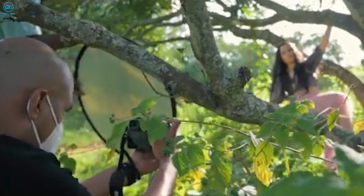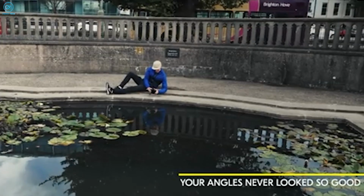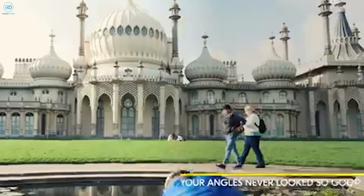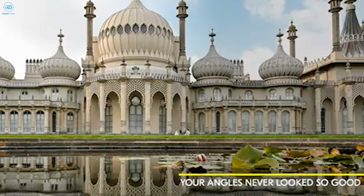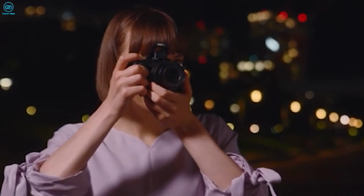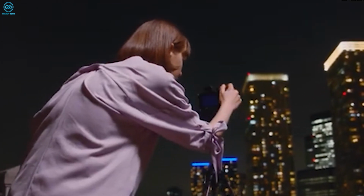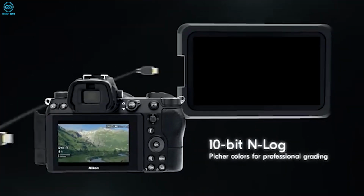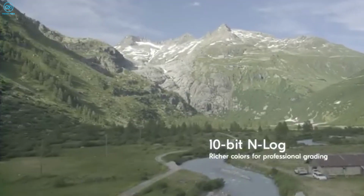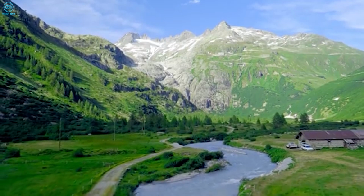Additionally, the rumored advancements in autofocus technology could transform the shooting experience, offering faster and more reliable focus, particularly in dynamic environments where quick and precise focusing is essential. For videographers, the Z5 II's potential to shoot 4K at 60 frames per second without a crop factor is a game changer. This capability, combined with the possibility of 10-bit external recording, opens new creative possibilities for content creators who demand high-quality video output.